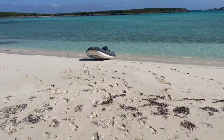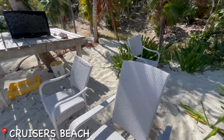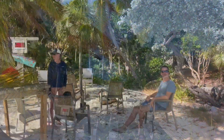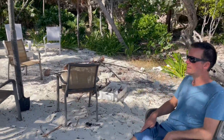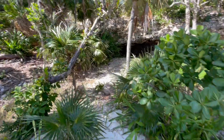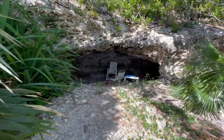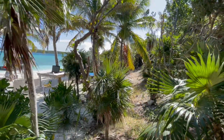Yeah, huge. We have made it to our own private island beach. There's some lounge chairs here and us. And that's basically it. Look at these palm trees. Pretty nice. There's a fire pit area over here and everything. And if you come up here a little bit, it's a pretty cool little cave. Oh yeah, pretty nice.